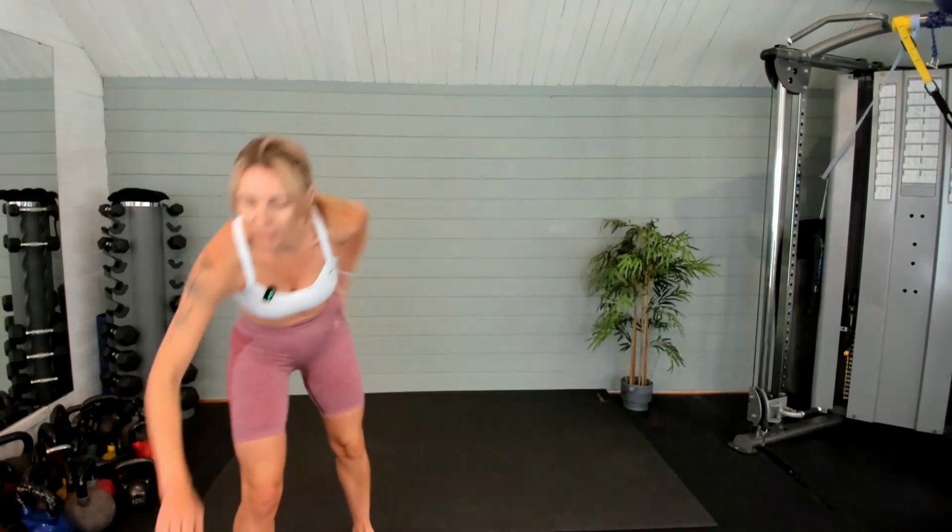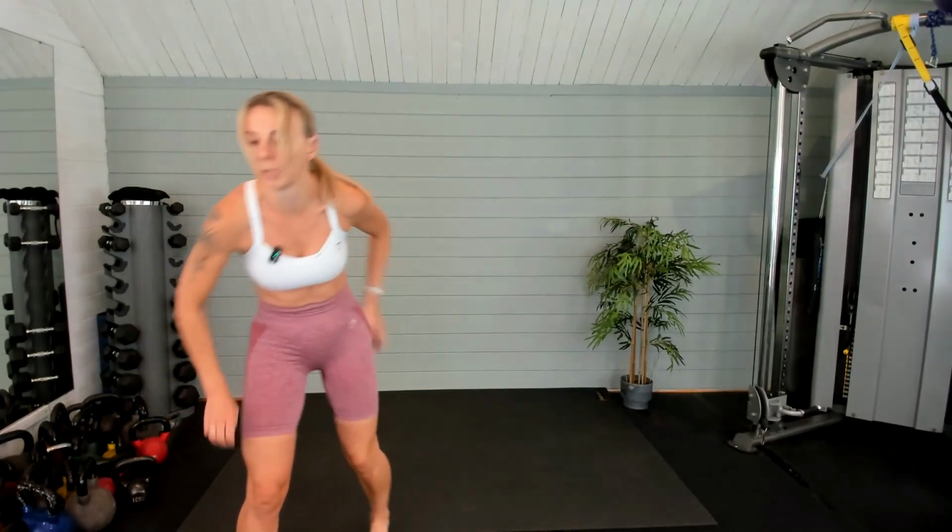So if you've got 2 heavy dumbbells, then that's fine, you can use those, but I haven't got heavy enough dumbbells, so I'm going to use kettlebells for this one.